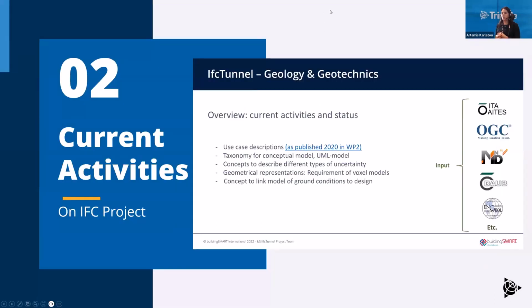Why we are doing this again, to continue? There are some current activities that are going on, and here is where we have got input in the IFC project from various actors, such as the German DAUB or the French Mine, OGC and ITES, and other groups of international association of, for example, engineering, geology, and so on and so on.